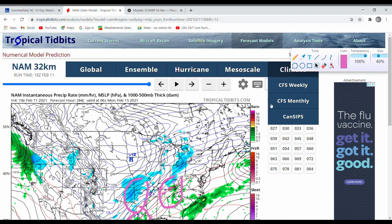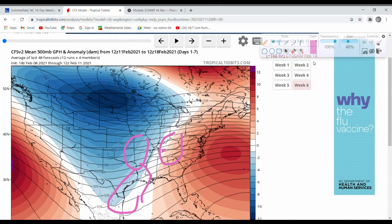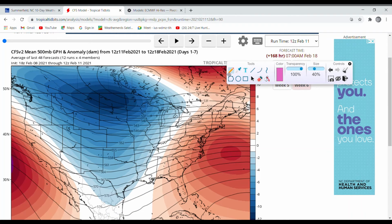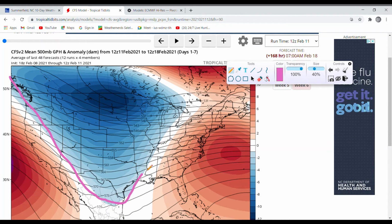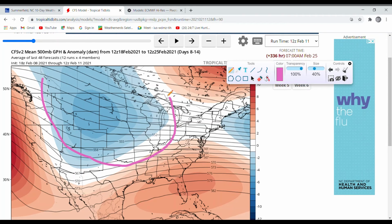And this, of course, is the CFS Weekly, and we can see where that polar vortex is and how we predict this snowstorm. We can see where the polar vortex is and where it heads. We can see here, of course, it's farther out, so it isn't going to be as deep, but we can see the polar vortex down here, and then the high trying to come in.